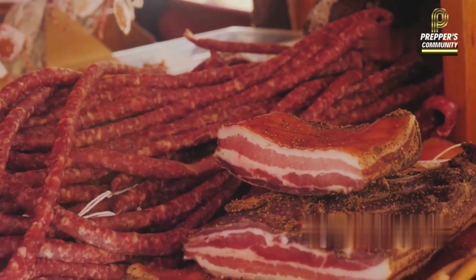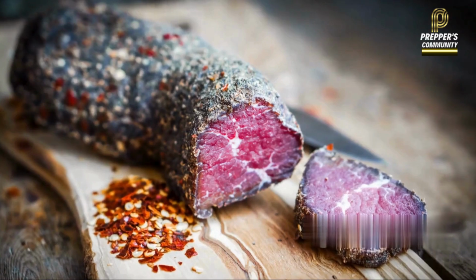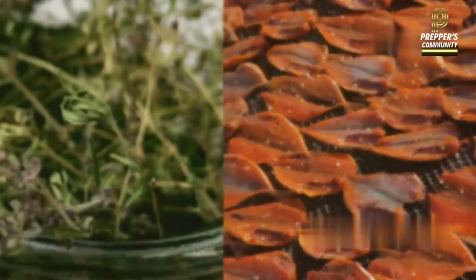Whether you prefer beef, turkey, salmon, or even vegan jerky, there's an option out there for everyone. Just be sure to choose jerky that's low in sodium and preservatives. Keep your jerky in airtight containers in a cool, dry place to prevent spoilage and maintain its freshness.